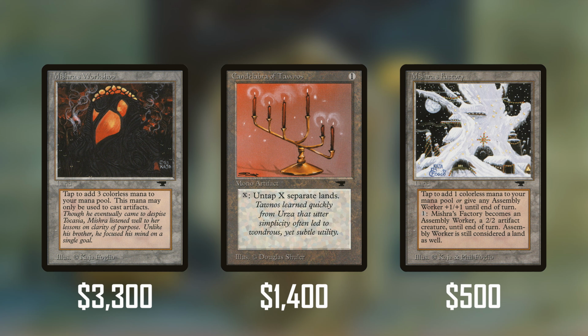Candelabra of Tanos is also great in Mishra's Factory, this specific variant of Mishra's Factory, the one with the Winter Wonderland artwork. But I guess we could talk about the value of having lands in a set too. If it's more likely to see universal play, more people are obviously going to want it. And that was the case with Mishra's Workshop. That's the case for Library of Alexandria, Bazaar of Baghdad.